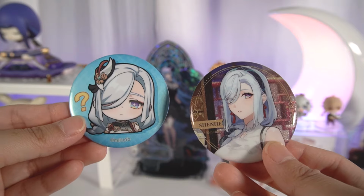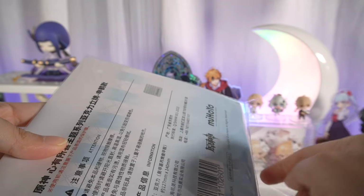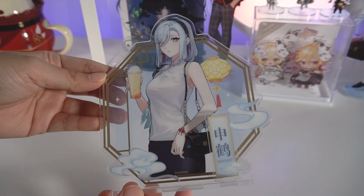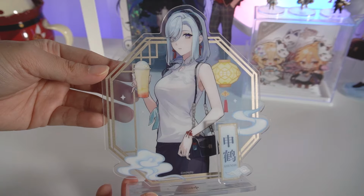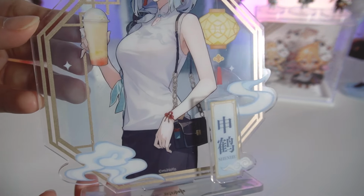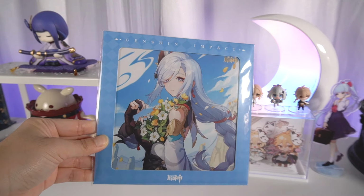The art is so pretty, so of course I had to buy an acrylic stand so I can enjoy it more. I don't know what event this was for, but it was probably for a tea shop collab. I really like the design of the nameplate as well as her base. And of course the main art itself is gorgeous. I like to keep the plastic film on them because I noticed that they get scratched up pretty easily, these acrylic stands. So if you're wondering why it looks kind of opaque or kind of scratchy, it's because I leave the plastic film on.